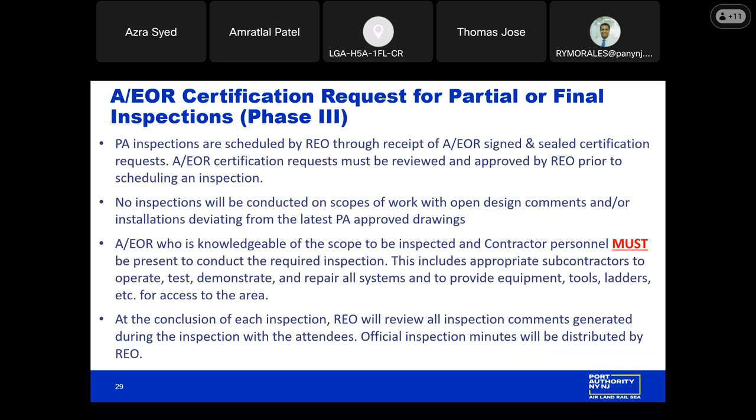Moving on to AEOR certification requests for inspections, which is phase three of the TCAP process. Official Port Authority inspections are scheduled by the REO through a receipt of AEOR signed and sealed certification request packages. The AEOR certification requests must be reviewed and approved by the REO prior to scheduling an inspection. REO will not schedule inspections on any scopes of work with open design comments or any installations deviating from the latest approved drawings.